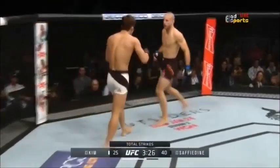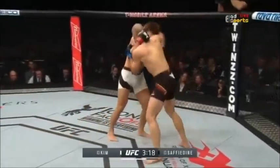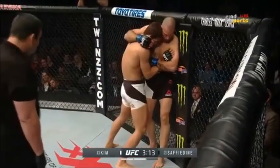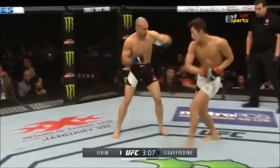Constant pressure by Kim. Big time. I mean, he's just walking him down. Look at this, just never letting him take a break. There's that spinning elbow attempt that we were talking about. He steps in with an elbow. Good work in the clinch. Saffiedine's been really good in the clinch, Joe. He has. And there was a good knee and a good punch to the body by Kim.